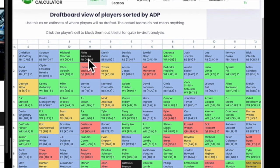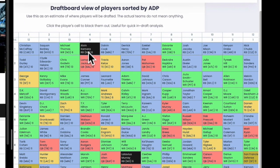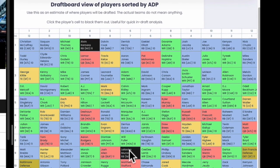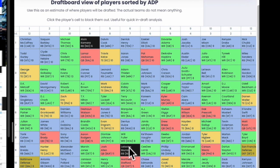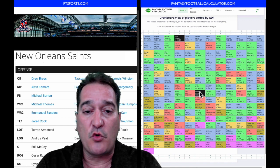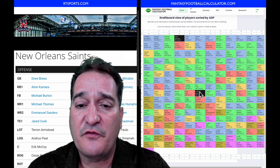Alvin Kamara had a bad wheel last year. It probably never recovered, so he probably does deserve to be a top 5 pick. And as you can see right here, Latavius Murray is his handcuff, and he's going in round 9. So you're going to have to spend a premium pick on his handcuff, so keep that in mind. So that's why I kind of like maybe Ezekiel Elliott a little bit more. You don't have to spend that premium pick on a handcuff. That's important, so don't forget that.